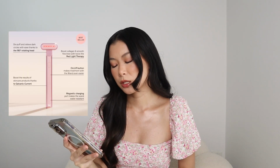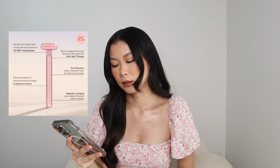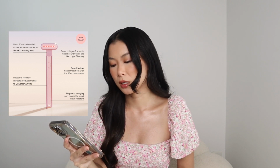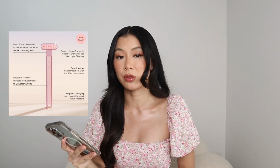Again, I'm very new to this. I want to just read off based off their Instagram. This is their Radiant Renewal Skincare Wand. Features 4 technologies in one handheld device. It has red light therapy. This helps promote youthful, radiant skin by reducing the appearance of wrinkles, fine lines, and other blemishes.